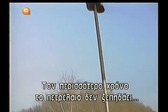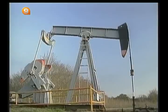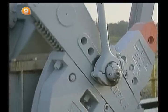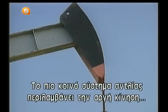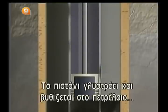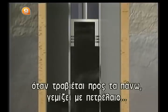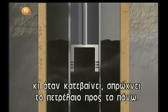Most of the time, oil does not gush out of the well. It is pumped out. The most widely used pumping system imparts an up and down motion to a piston. The piston slides through a metal tube submerged in the oil. When drawn up, the piston fills with oil, and when plunged down, it drives the oil to the surface.